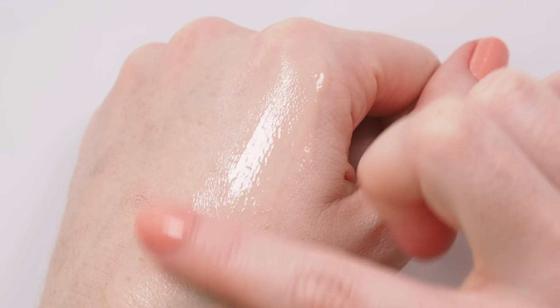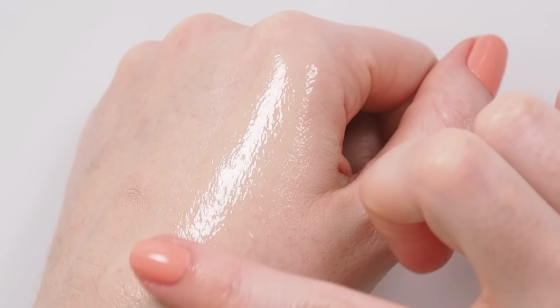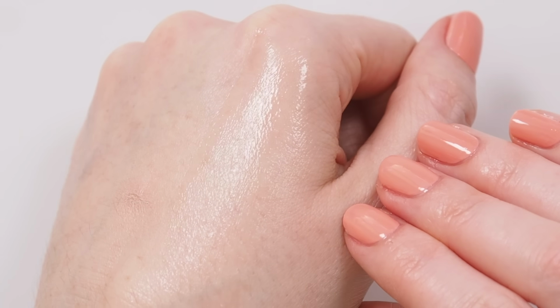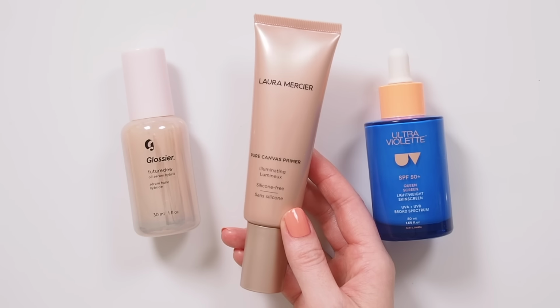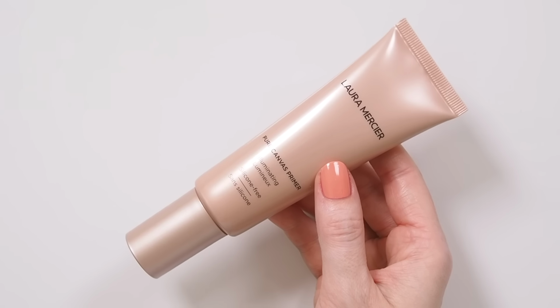Made with plant oils and extracts and light reflecting minerals with a pearly tint that disappears on the skin, I'd apply it as a makeup prep step or pinpoint it as glossy highlighter. I sort of treat all of those products as primer in the sense that they prep my skin to make my makeup look more seamless on top.